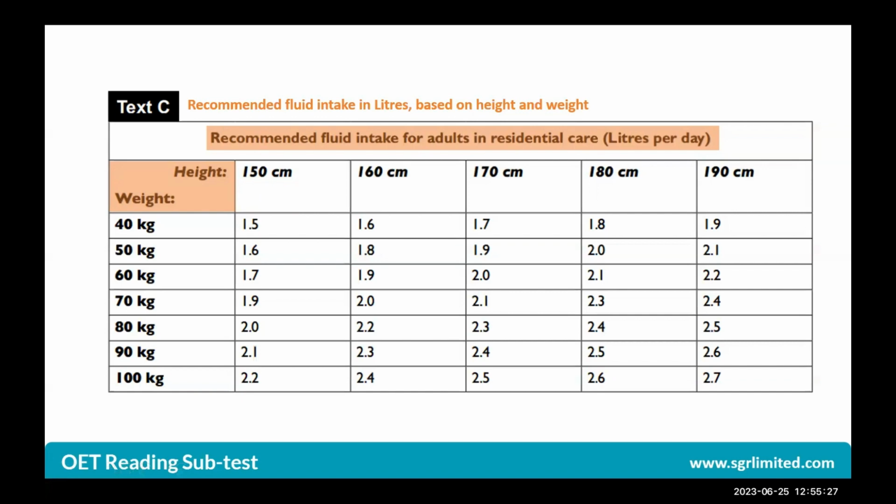Yes, okay, very good, Yvonne. Yeah, fluid, very good, Lynn. It's all about the fluid intake. But two considerations, always remember there are two things to consider there.